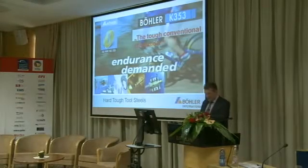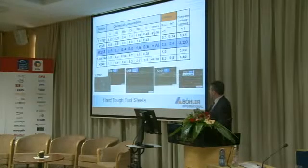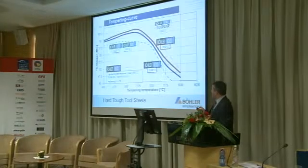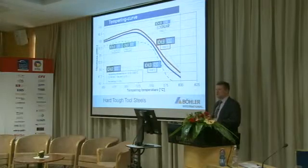And now let's have a look at the details of those three materials I want to inform you about today. Let's start with the conventional K353, which is a typical all-rounder material. In terms of the chemical composition, it's an 8% chrome steel with 0.8% carbon, a few additional carbide formers like molybdenum and vanadium, as well as aluminum alloyed here. A very uniform, useful tool steel in the working hardness between 58 and 60 Rockwell C, typical and standard for cold work tool steels, I would say.